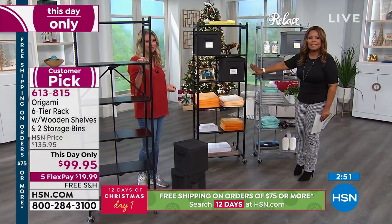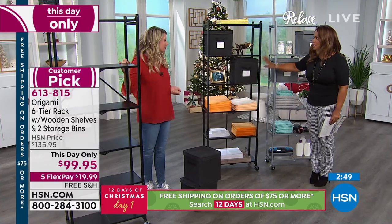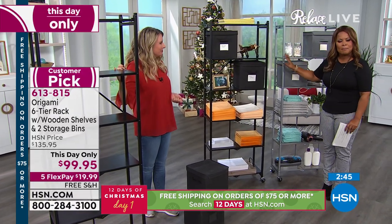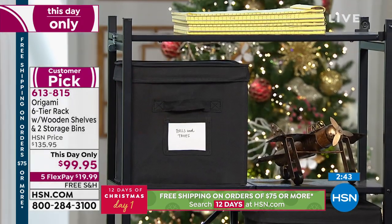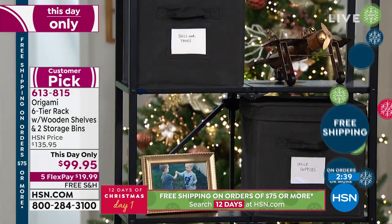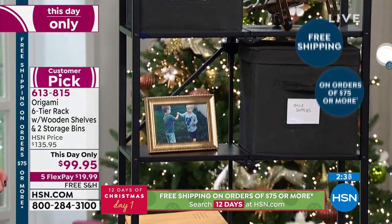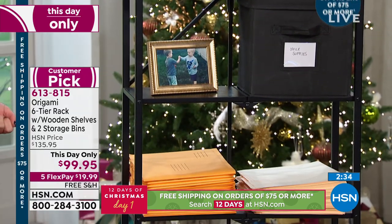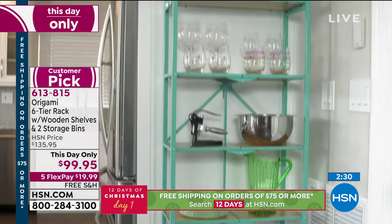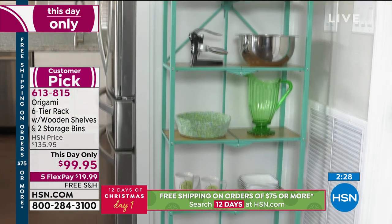They're both selling neck and neck. So one is no more popular than the other. First it was the gray, then the black, and it's kind of going back and forth. I will let you know, with so few of these remaining, I hope that you'll come on in. It's a customer pick. It's free shipping. You've seen these before if you shop with us at HSN. Maybe you were waiting for it to have free shipping, or maybe you were waiting for it to go on sale. Well, you can check all those boxes.